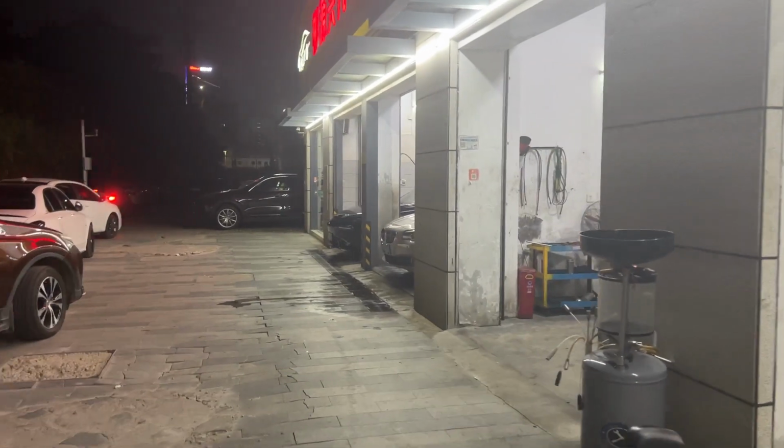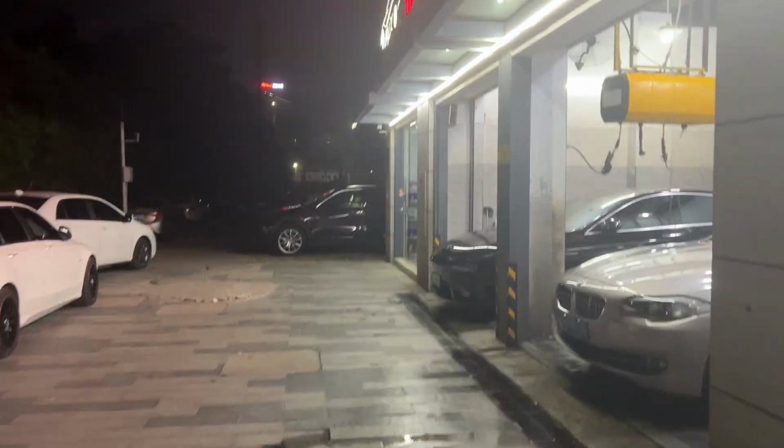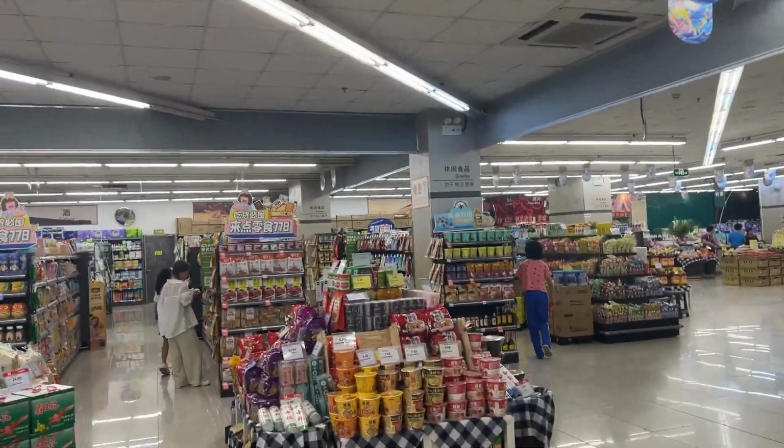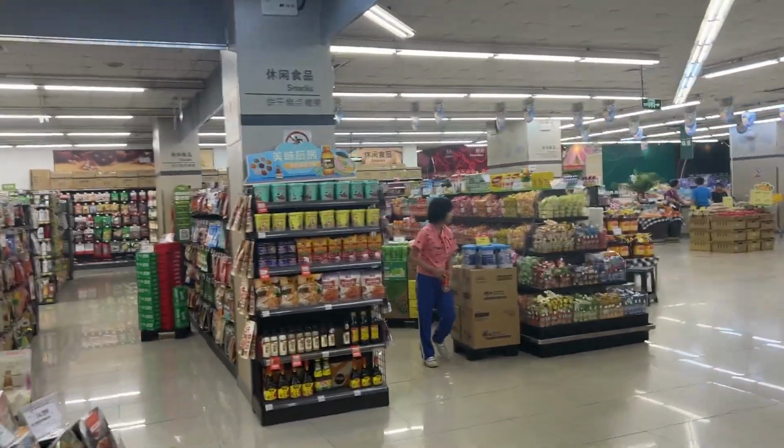And I think we're at the end of this road. I'm gonna double back and see what I can find on the other side. Okay, this is Vanguard. Again, another nice little find in our neighborhood. I wasn't sure if it was here or not. I was sure there was one somewhere.